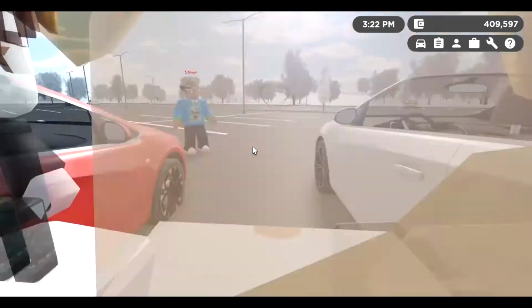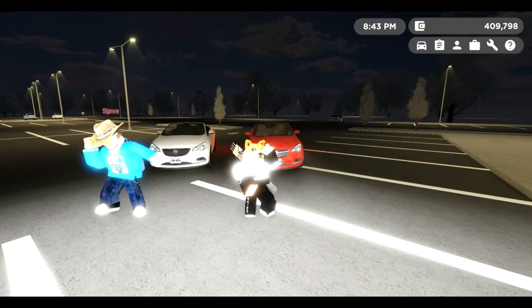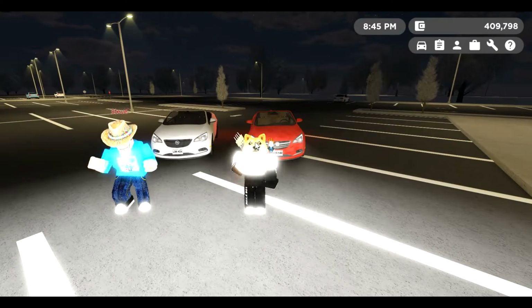Anyway, so that concludes today's review. I decided to record this outro at night since the cars actually look really pretty at night.